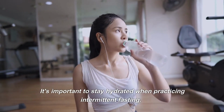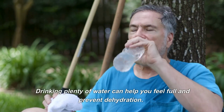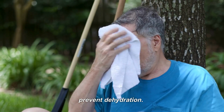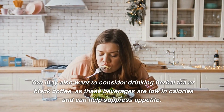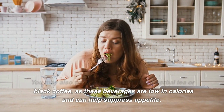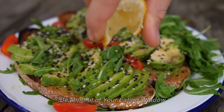Stay hydrated. It's important to stay hydrated when practicing intermittent fasting. Drinking plenty of water can help you feel full and prevent dehydration. You may also want to consider drinking herbal tea or black coffee, as these beverages are low in calories and can help suppress appetite.